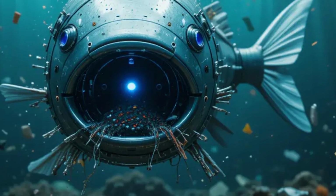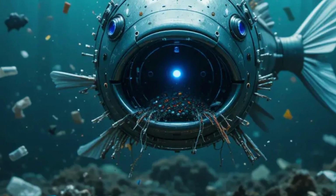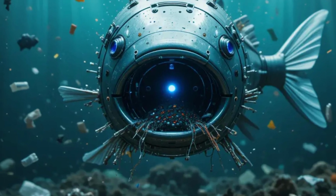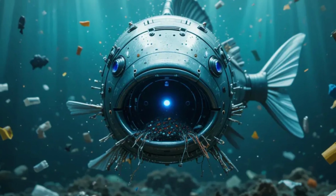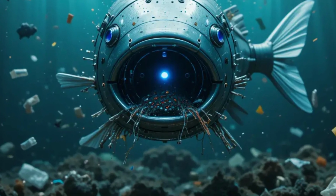So whether you're a boat enthusiast, a tech lover, or just someone who cares about our oceans, Gillbert is a name you'll want to remember. This little robotic fish may not have a luxury cabin or twin-turbo engines, but it's built with purpose, and that's something we can all admire.